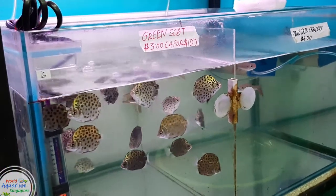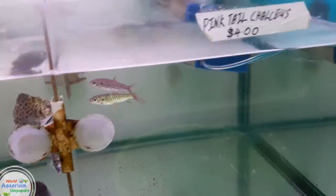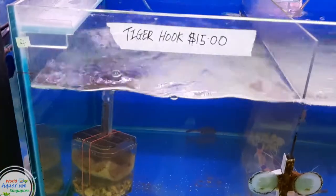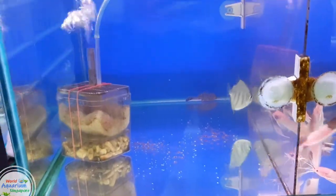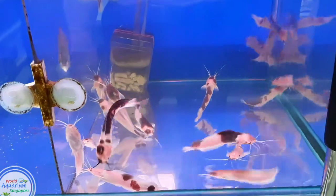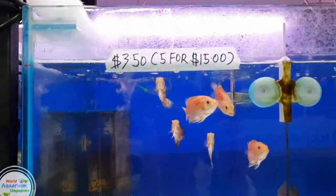Okay, these are the scats, some green scats. Fresh and salt water, they can cross. Pink tail, what's that? I missed that name. There's some catfish, tiger hook. Yeah, as you can see, they got most of the fishes' names labeled, stuck on the wall, and the price. So it is very clear. Oscars, 5 for $20. Okay, let's take a look at the other side.